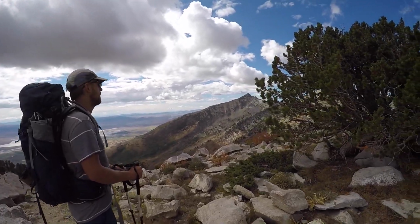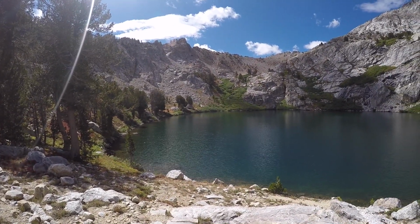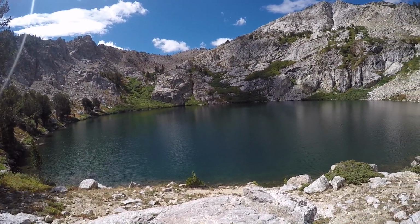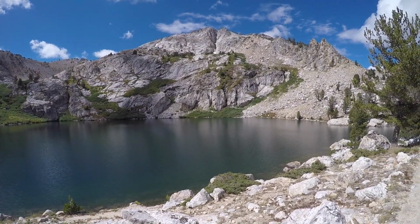Not too shabby, right? Here's a great view of Overland Lake. It's absolutely gorgeous. So pretty. Got some water streaming down the rocks there where you see it's all black.